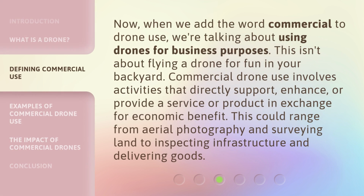Now, when we add the word commercial to drone use, we're talking about using drones for business purposes. This isn't about flying a drone for fun in your backyard. Commercial drone use involves activities that directly support, enhance, or provide a service or product in exchange for economic benefit. This could range from aerial photography and surveying land to inspecting infrastructure and delivering goods.